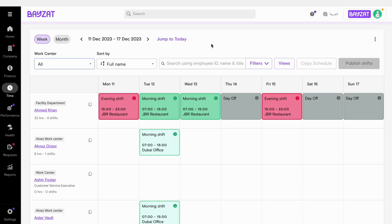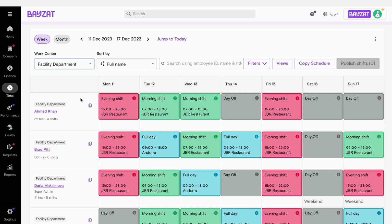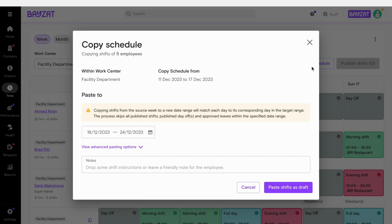You can also copy the entire week schedule for all employees under a particular work center. Select Weekly View, select the work center. Then click on Copy Schedule. In the pop-up window you will see the week from where the shifts will be copied, and you can select the weeks where you want to paste them.